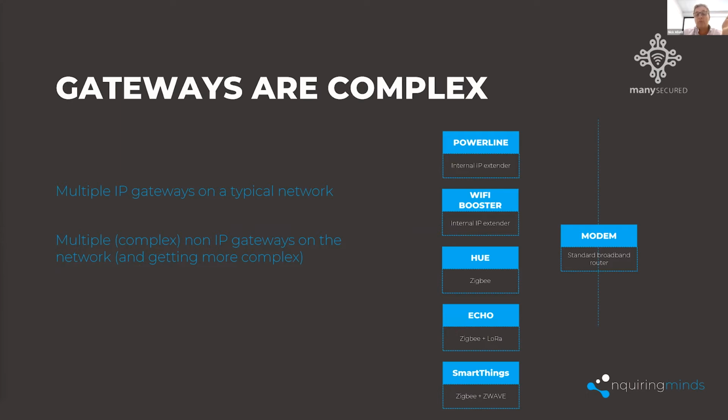So in a typical consumer deployment, you've got the modem that's sitting on the border between the open internet and your internal network. But then internally, you might have repeaters, whether they be Wi-Fi boosters or power lines, sort of like systems which are routers in their own right. And then, practically go down Currys or buy off Amazon, an IoT system.